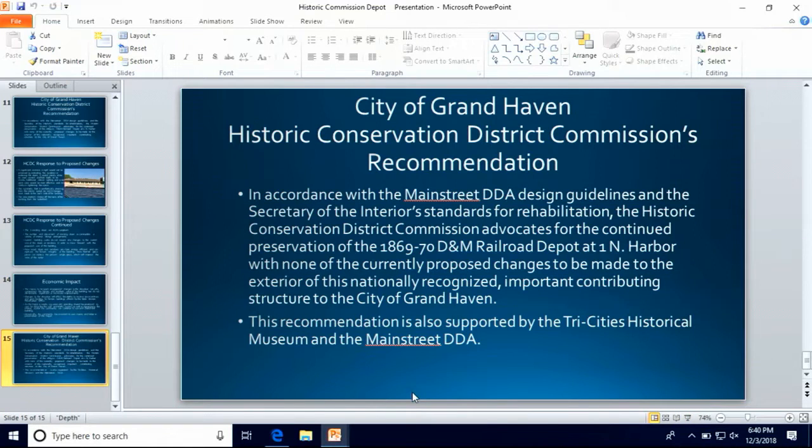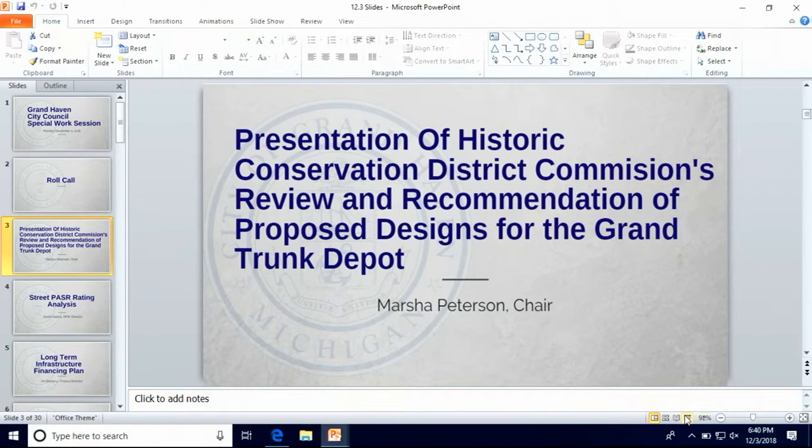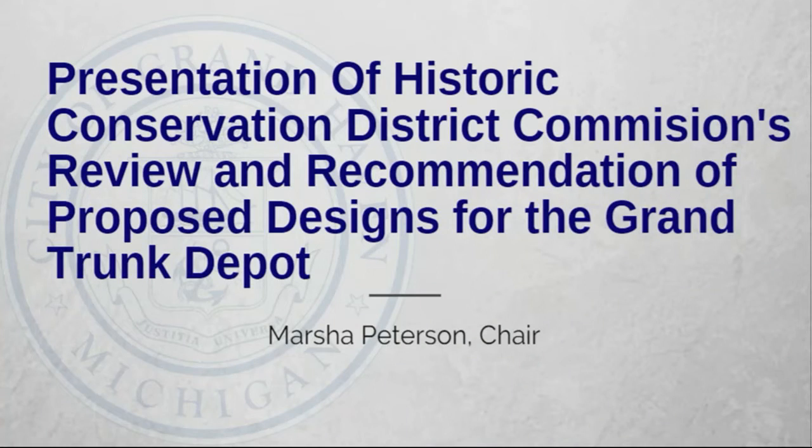Because I guess what I'm wondering is, to make the fullest and best use of this building, what would you recommend then? If you know, let's not change anything.